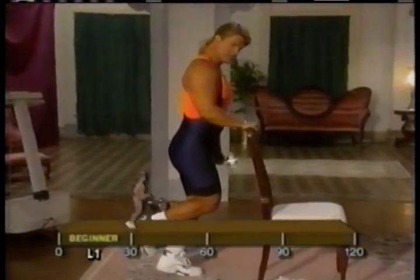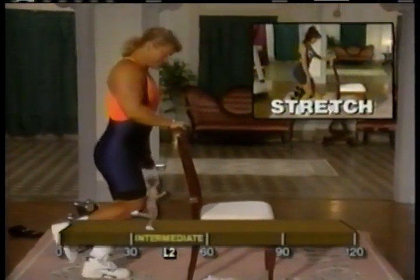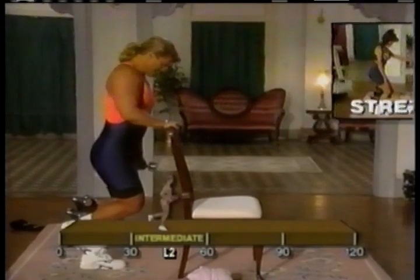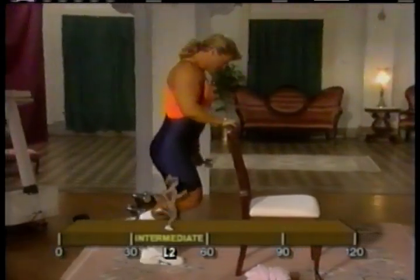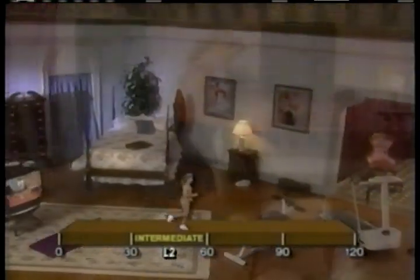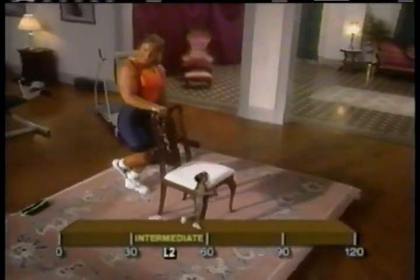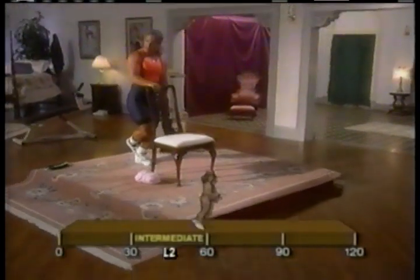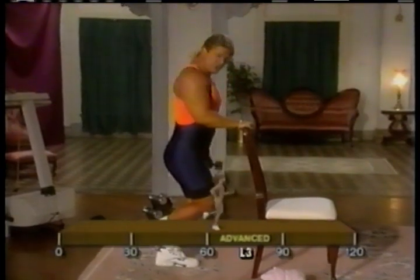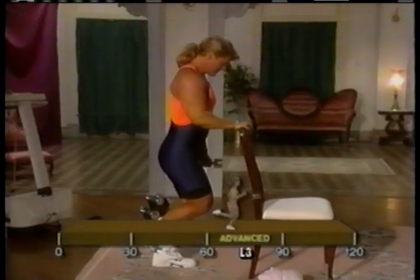It's the music. Level one. Bye bye. I wish I was level one right now. Come on. I'd even take an intermediate position right now. Level two, you're out of here. I assure you that I feel this. No question about it.